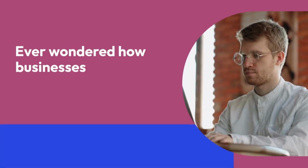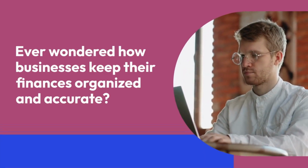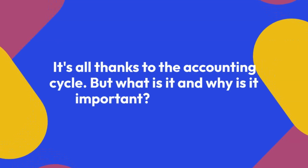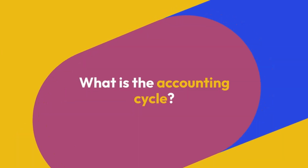Ever wondered how businesses keep their finances organized and accurate? It's all thanks to the accounting cycle. But what is it and why is it important? Let's dive in. What is the accounting cycle?